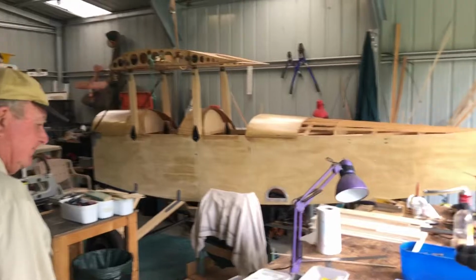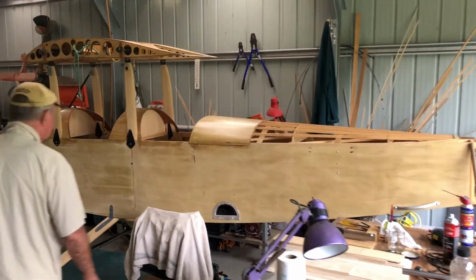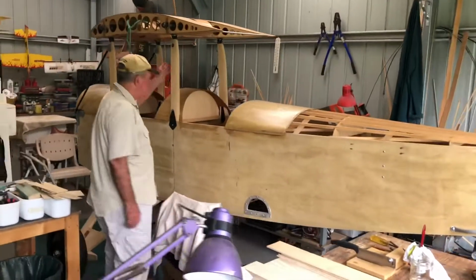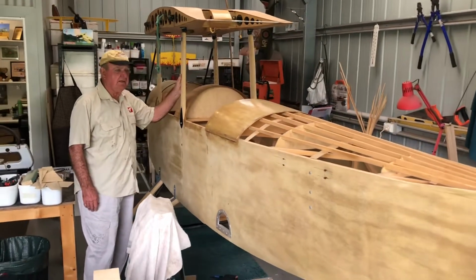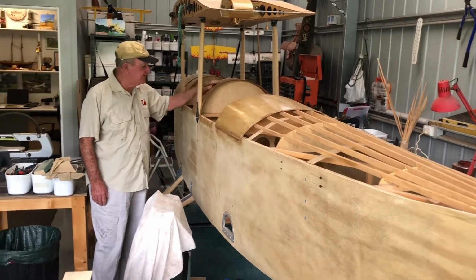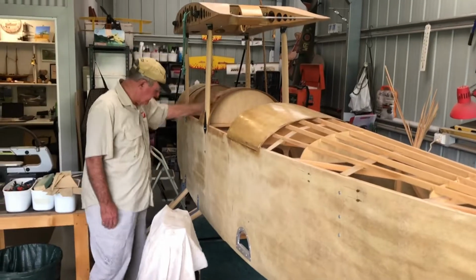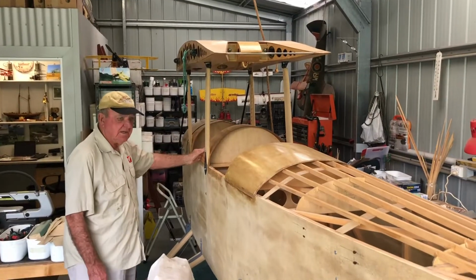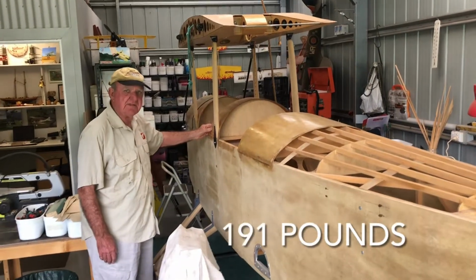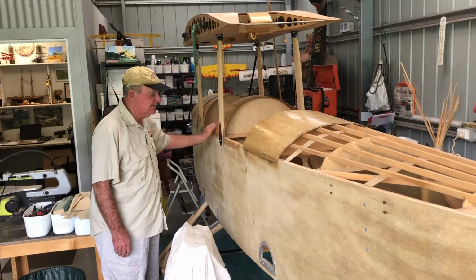So this is the fuselage that you're building. Boy, you've come a long way since I last saw it. Yeah, it's just stuck together. I did a weight and balance on it a week or so ago, and I was quite happy with it as it is there with the wheels, the center section, the whole caboodle. I think it came to 87 kilos. Wow, that's awesome. It's not too bad.